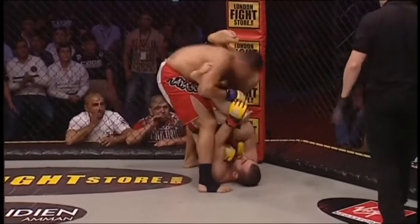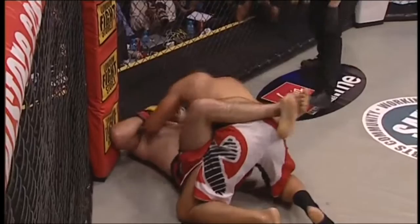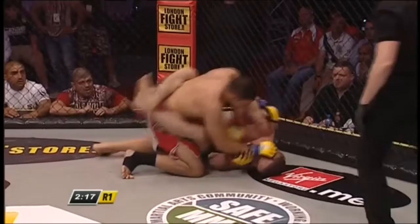But Yazan Janeb really having to fight through this one. It looked as though it was going to be early doors. Janeb had that triangle armbar locked in, and he looked at the referee as if to say the arm's gone. Yeah, sometimes you just get that little bit of wiggle room, and it's enough for your opponent to gut it out and fight his way free, and that's exactly what Hicham Laghzali has done here.